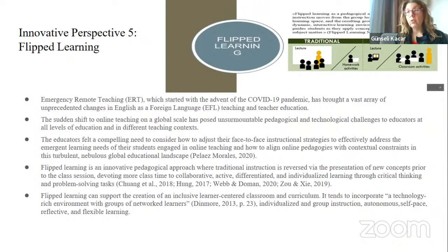Flipped learning is an innovative pedagogical approach where traditional instruction is reversed, with the presentation of new concepts outside the class session, and more class time devoted to collaborative, active, differentiated, and individualized learning through critical thinking and problem-solving tasks. Flipped learning can support the creation of an inclusive, learner-centered classroom and curriculum. It tends to incorporate a technologically rich environment with group network learners, individualized and group instruction, and autonomous, self-reflective, and flexible learning.